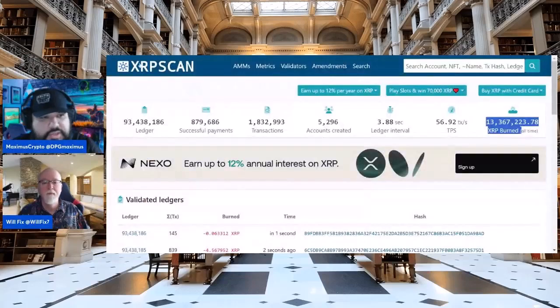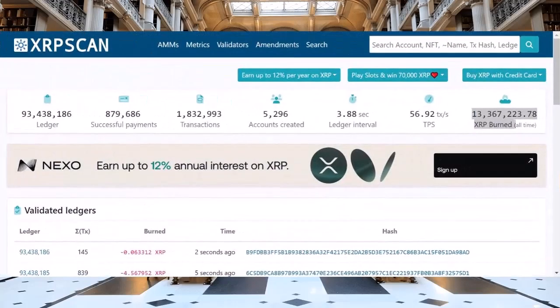Max, what do you think about all that? Very well presented, great perspectives as usual. Will Fix does an excellent job of breaking it down, but just to pound it home a little bit more, we're going to share this with you on your screen for your own reference and research. It is from XRP Scan. If you've never seen this site before, I want to share it with you. As it comes up on your screen, you can go to xrpscan.com, and what you see here is basically a little bit of what we were talking about.